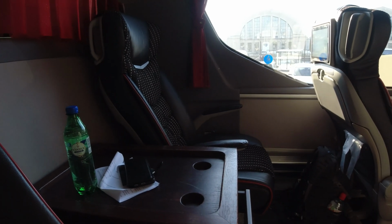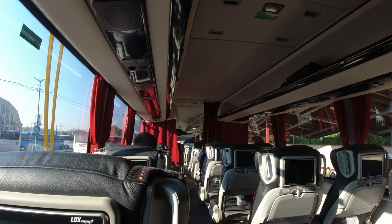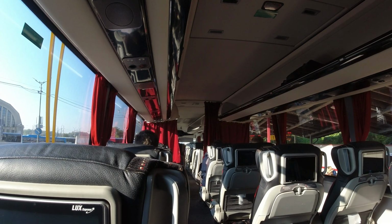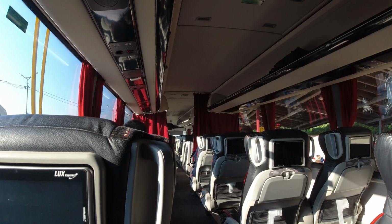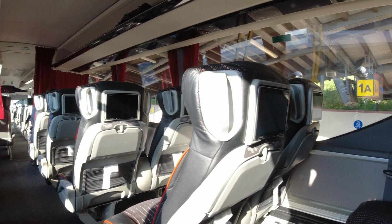15 seats in a 2-1 seating configuration, which was compared to the standard 2-2 layout beyond the curtain dividing the two areas. You get a lot more space in relax class, bigger seats and absolutely massive legroom. We'll take a closer look at the seats a little bit later on.